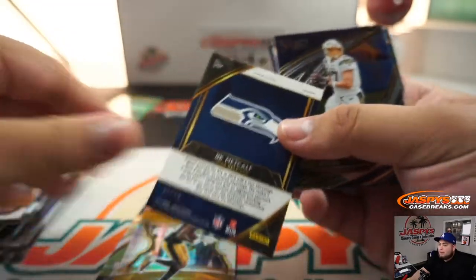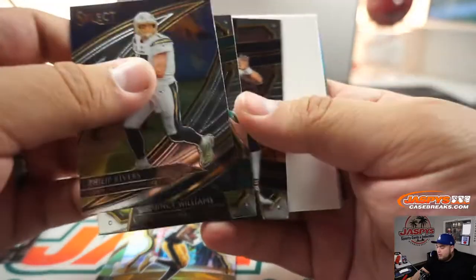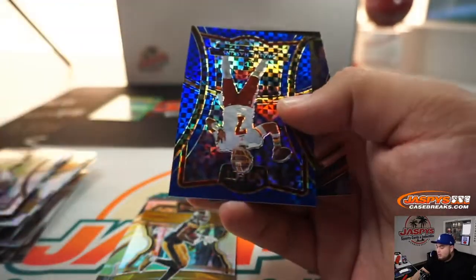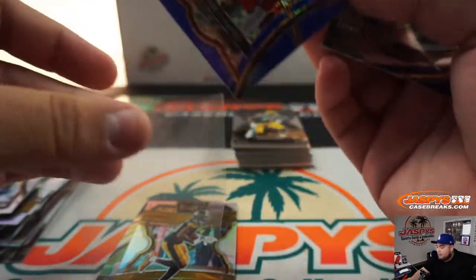DK Metcalf. Yeah, I might random number block the Yankees like I think Nick did the other day. Nice Dwayne Haskins, 18 out of 149. Nice break for the Redskins.